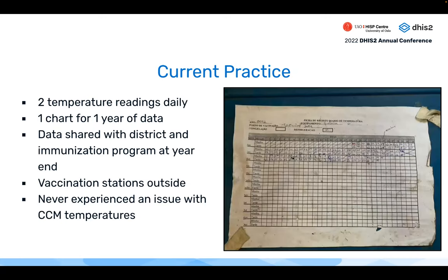And this was the current practice. The health facility workers recorded 2 times a day, in the morning and in the evening. This chart represents a year. So after a year, they delivered it to the immunization program. And sometimes it got typed in manually to DHIS2.